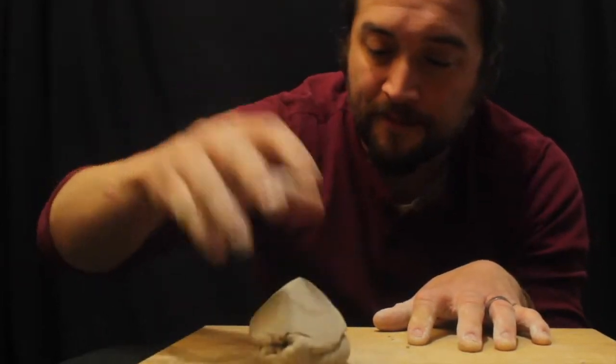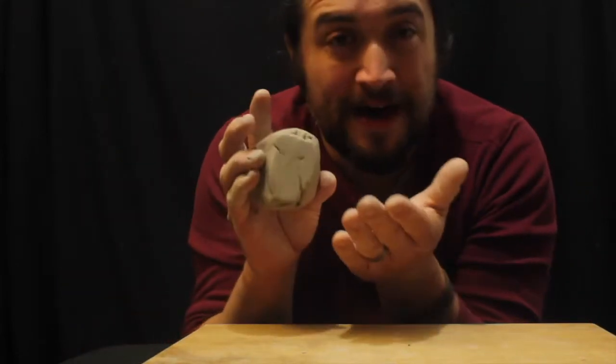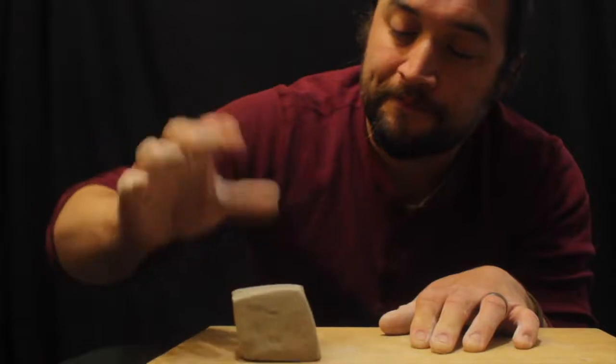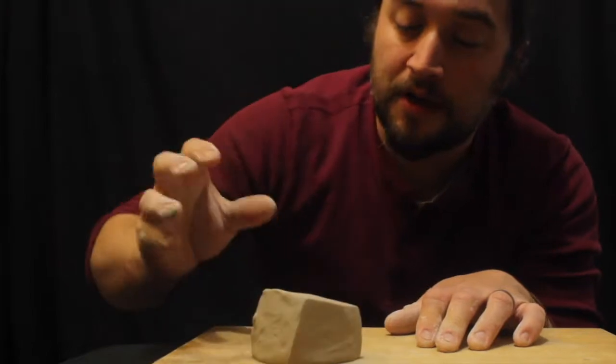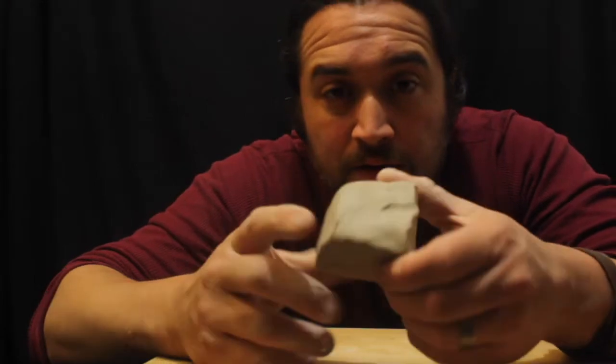I'm just going to keep doing this until I get something cube-esque. It doesn't have to be a perfect cube, but something that resembles a cube. And I don't want it to have any cracks on the side, any cracks at all. You can see as I'm dropping it down, I am flipping, I'm turning, and voila. We are getting minimal cracks on the side here. This is a wedged piece right here. I can get started on my project.